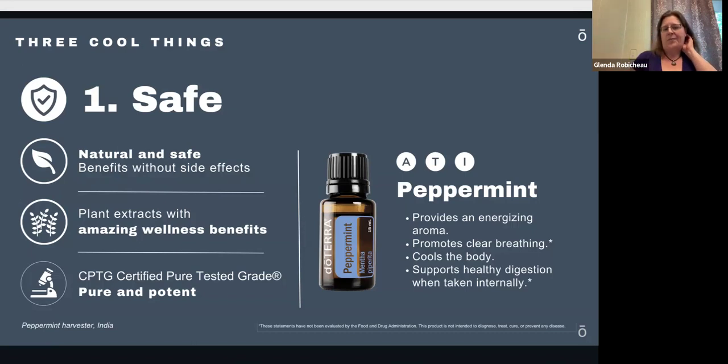And plants have amazing wellness benefits. The essential oil is kind of like the immune system for the plant. So there's a lot that you can see in plants. If you think about a pomegranate, for instance, and you break it open and there's all the little seeds, you can kind of see how that might be good for our cellular health, just based on the way that nature presents it to us. So I just love that.